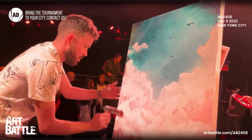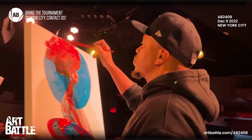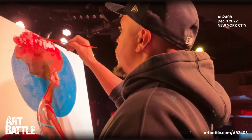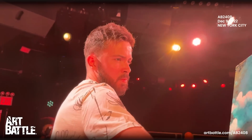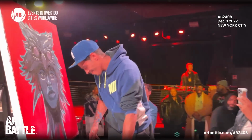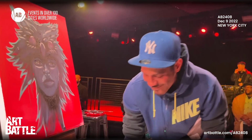Just gorgeousness all around from John D'Olimpio, aka JD Paints. Oh, and another unexpected element here, we can see that he's just gone in with a brayer, and a brayer is a printmaking tool that is a flat roller, and so he's used that to kind of create these textural contrasts.